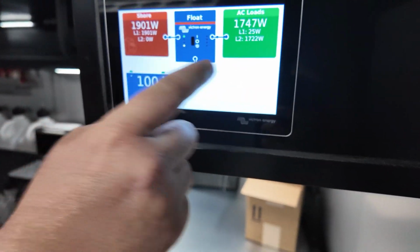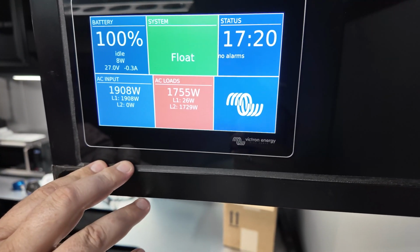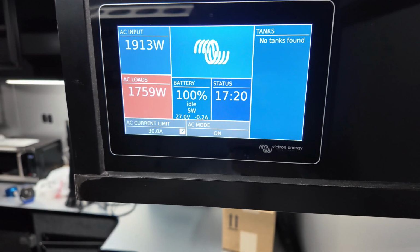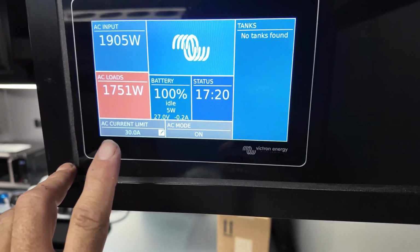If you swipe, there's plenty more screens. We just have the same information written in different ways. It also tells you the status of the battery system, whether it's float or bulk or absorption, or if it's lithium, they really don't have a bulk absorption. They pretty much just have absorption.